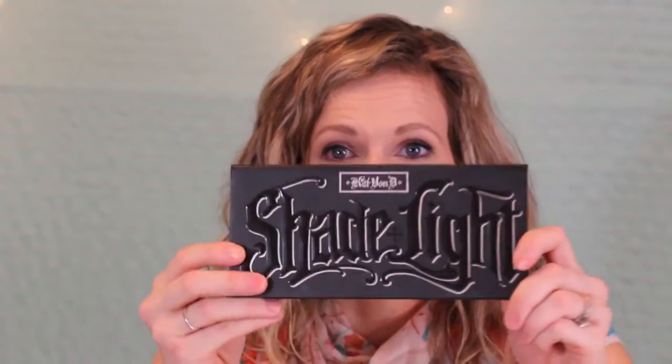I know a lot of people are saying, here are my top 5 eyeliners, here are my top 10 highlighters. Some things I don't have any favorites because I'm still on the search. We are going to start with the Kat Von D Shade Light palette.